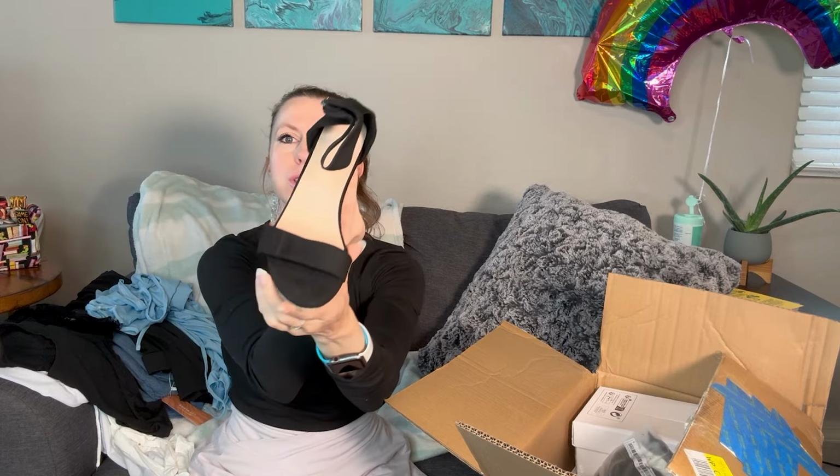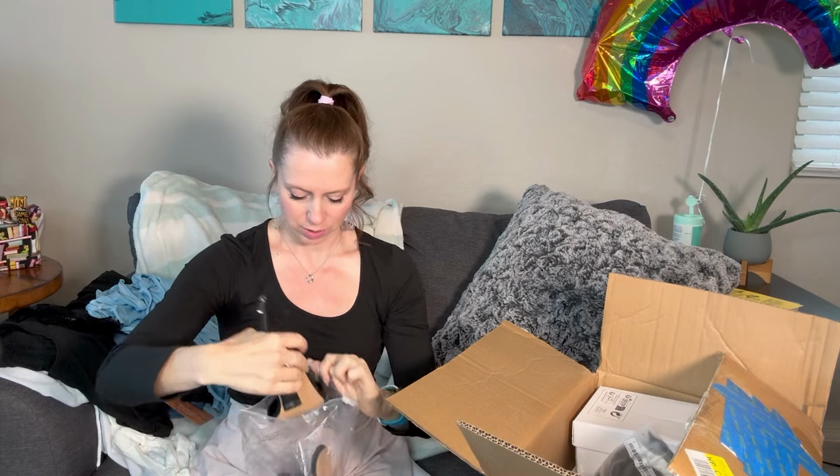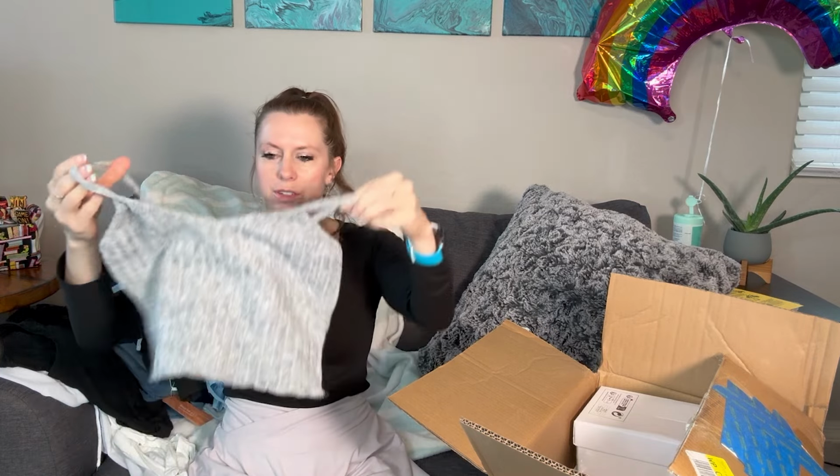Okay, so here is a pair of shoes. Cute little shoes. Simple black. Thought I would try some just different shoes. Those are cute. I'll try those on too. Okay. What do we got here? Have another. Oh, this is soft. Oh yeah, these are cute little soft tank tops. Came in a gray and a white and a black one. They're very soft.